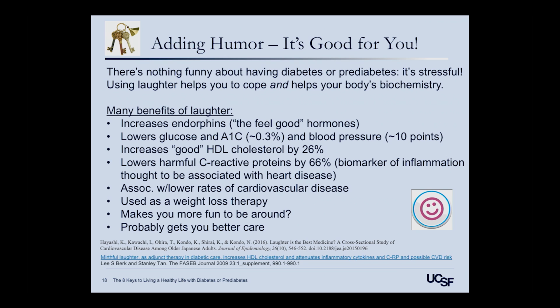And we have Cousins, I'm drawing a blank on his first name. He wrote the book Anatomy of an Illness. And Cousins postulated, if negative thoughts produce negative physiological repercussions in the body, what about positive thoughts? Do they have positive effects in the body? And the answer is resoundingly yes.